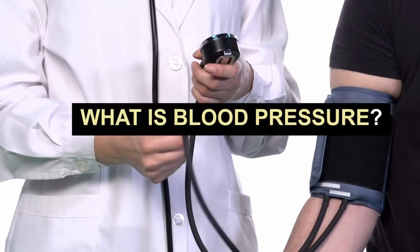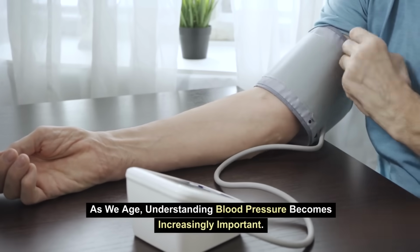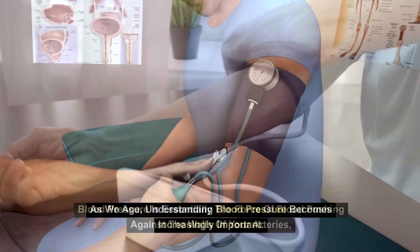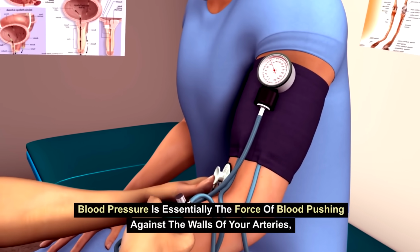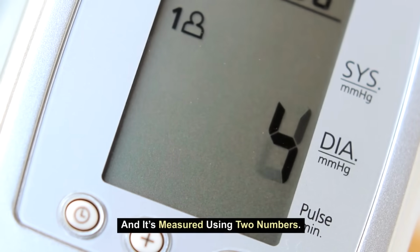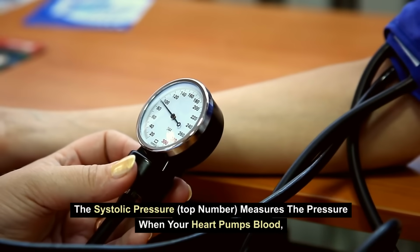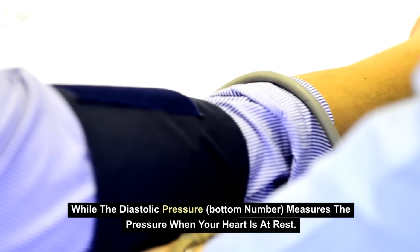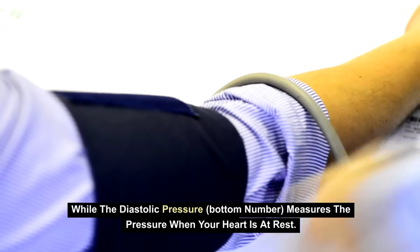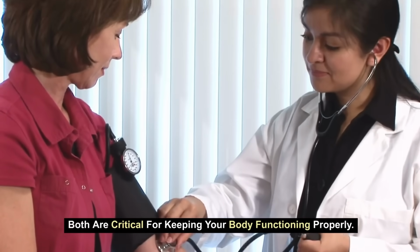What is blood pressure? As we age, understanding blood pressure becomes increasingly important. Blood pressure is essentially the force of blood pushing against the walls of your arteries, and it's measured using two numbers. The systolic pressure, top number, measures the pressure when your heart pumps blood, while the diastolic pressure, bottom number, measures the pressure when your heart is at rest. Both are critical for keeping your body functioning properly.